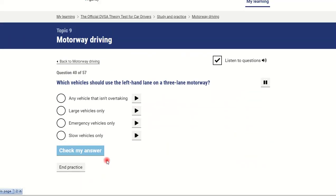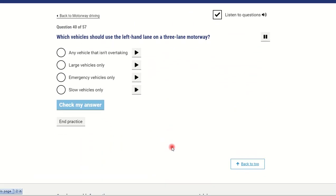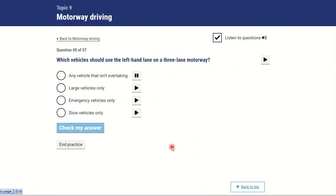Which vehicles should use the left-hand lane on a 3-lane motorway? Any vehicle that isn't overtaking, large vehicles only, emergency vehicles only, slow vehicles only.